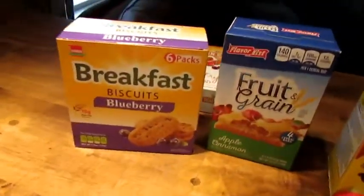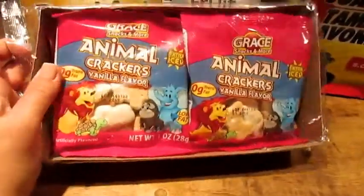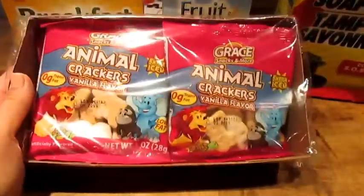And then I picked up these animal crackers for Mahala's snack. She likes taking something like this for her snack.